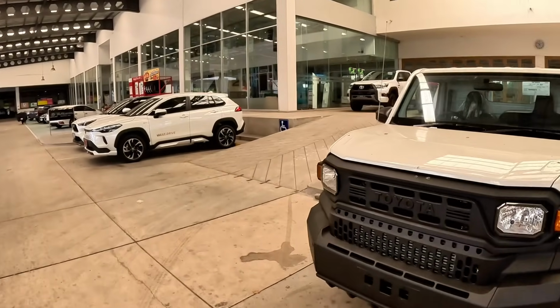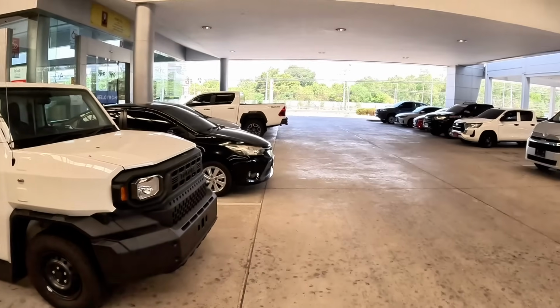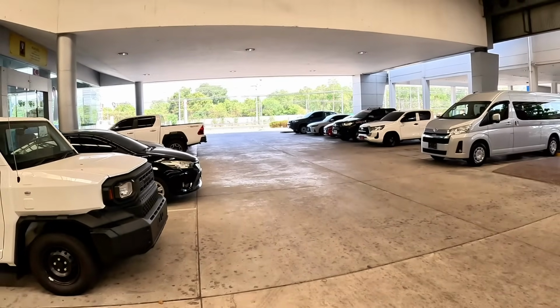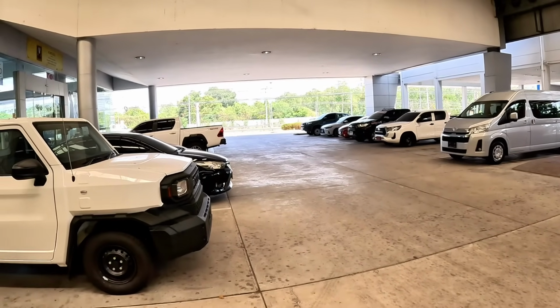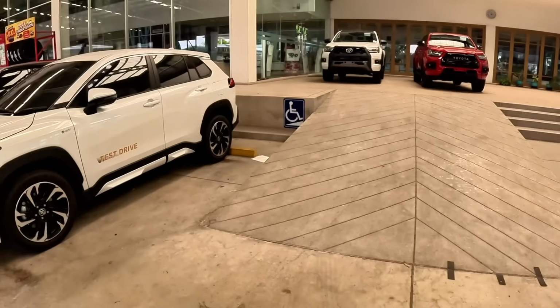Oh, crikey, it's hot today, guys. I was driving up from Pattaya in the little Mazda Piglet, or as someone else suggested, call it Phoenix. And it said 37 degrees.